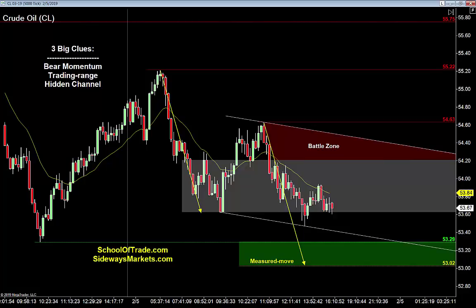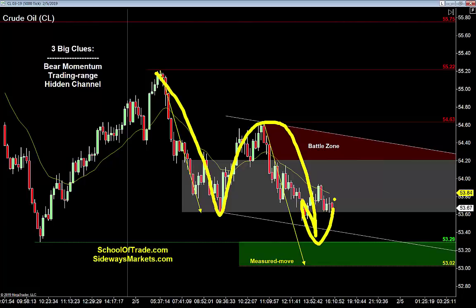I've got 3 big clues for us tonight here on the oil. First big clue is that bear momentum. Now, what does bear momentum tell me to do? It tells me to find levels of resistance so I can combine those levels of resistance with my 4 different entry patterns that we use in our trade room.